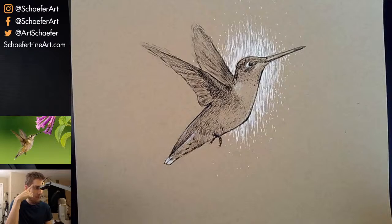The dip pens do scratch the paper. Yeah, I don't like that. I don't like that feeling. I wish they were a lot smoother and just easier to use.